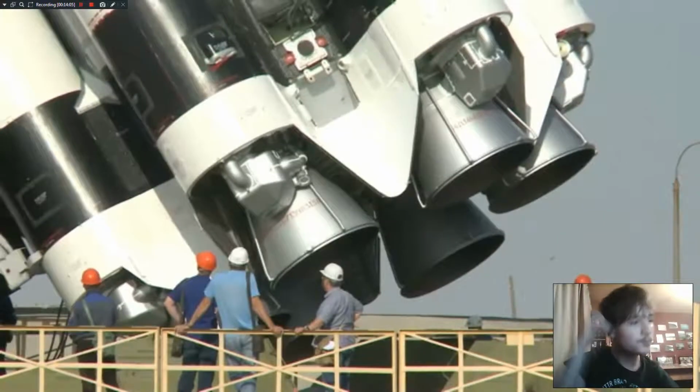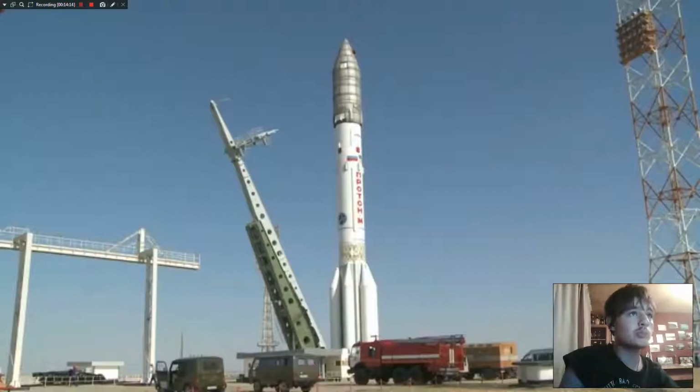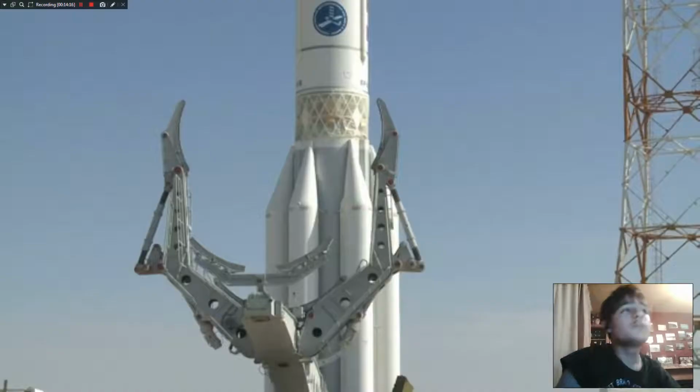Once the vehicle is placed vertically on the launch pad, the mobile service tower is rolled up where it provides services and access to the integrated launch vehicle up until launch day.